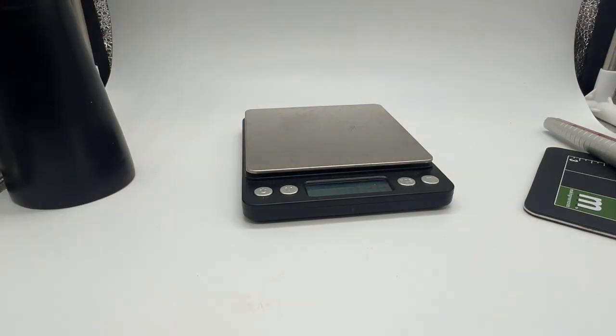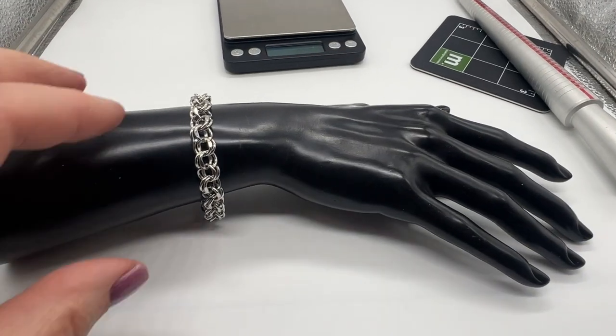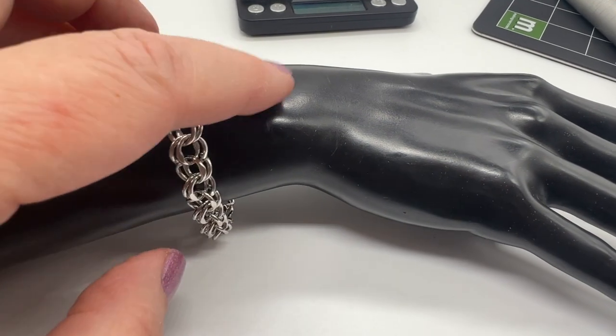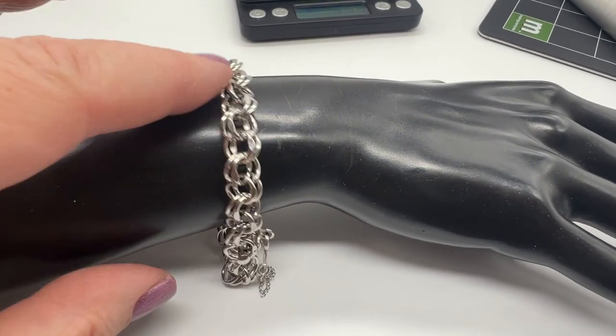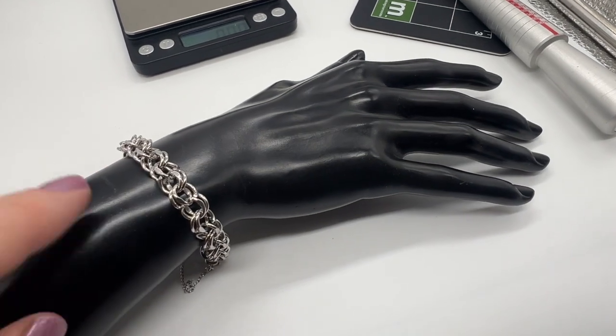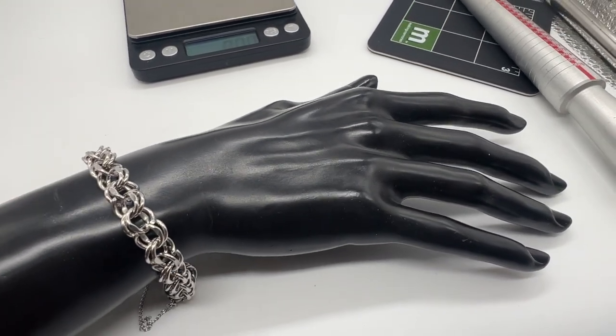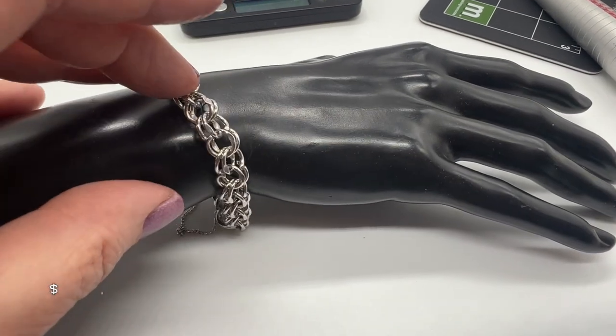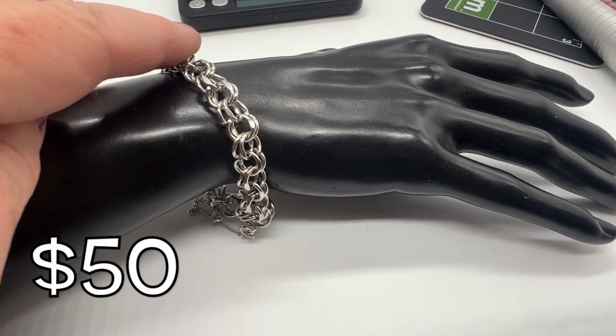Let me put it on the wrist though. Here's what it looks like on. Isn't it pretty? And there's a safety chain working just great. Sterling silver. Needs charms or not. Your choice. You know it would look nice too, just one big one. That would be pretty too.